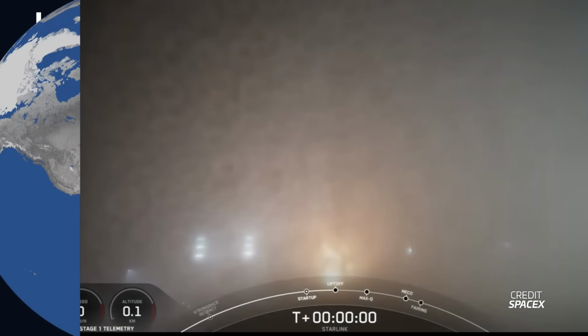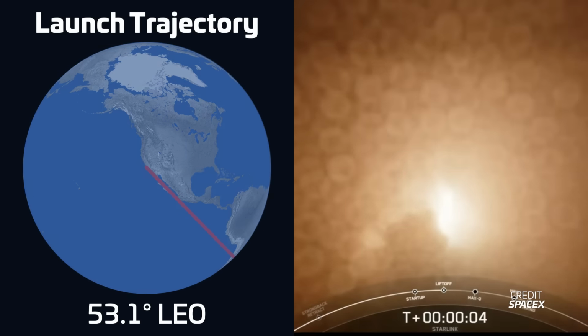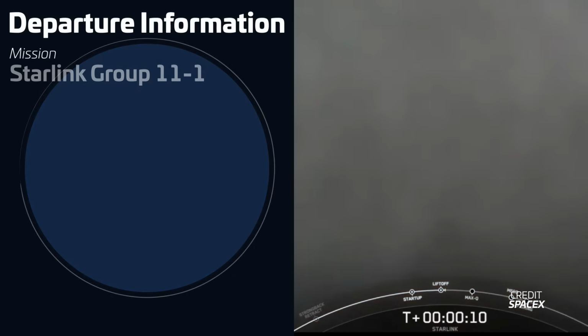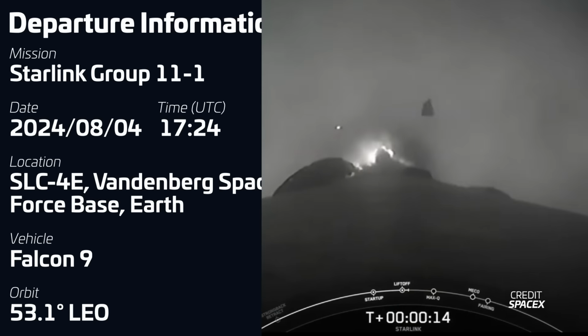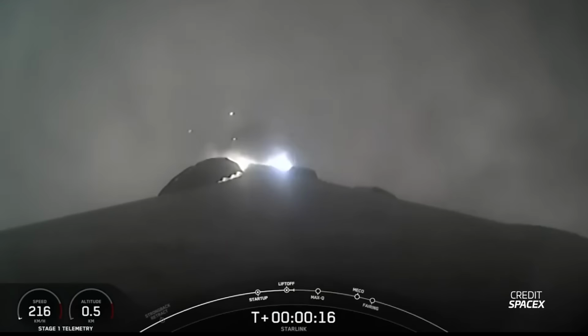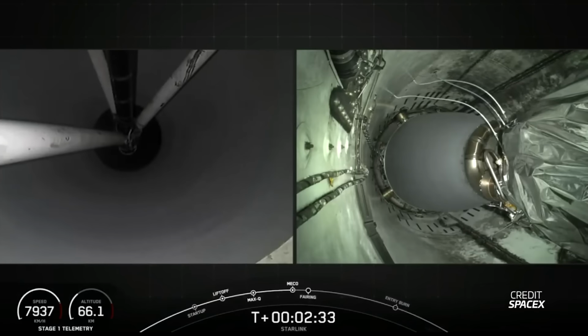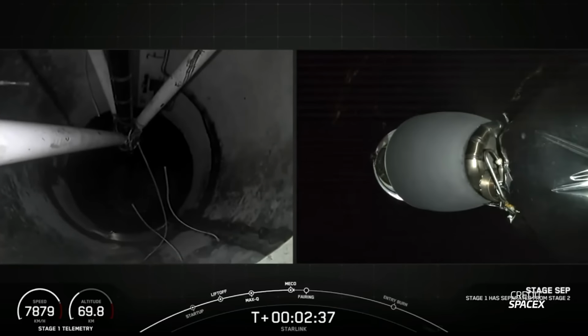Next, on August 4th, we had a Falcon 9 launch from Vandenberg. This was the first mission of Starlink Group 11. A new group usually means that something is different compared to other Starlink missions and often indicates new satellite capabilities or a change to a different type of orbit. Now that said, we don't really know what changed this time around. The 23 satellites were launched into a low Earth orbit with the same inclination as groups 7 through 10, so we'll have to wait and see what's different enough to warrant this new group number.